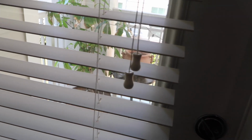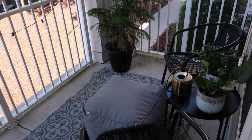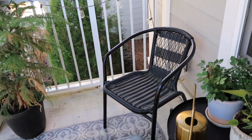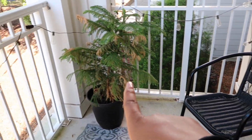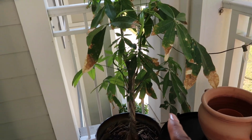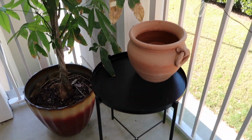So my patio, my poor plants are actually dying. This is my patio area. All I did was kind of sweep up and spruce it up. I didn't buy any new furniture or anything like that. This plant is dying. I need to water her. This one wants to die. I need to water her. But I didn't buy nothing new for this space.